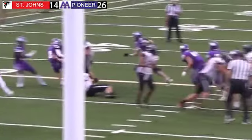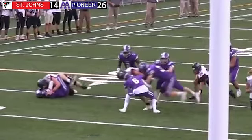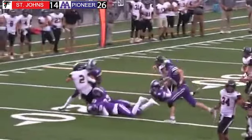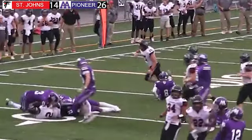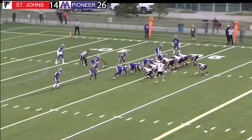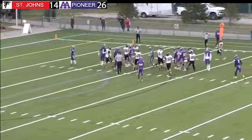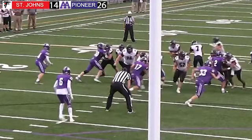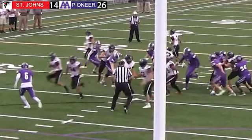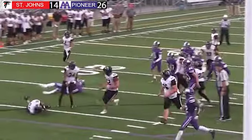First and 10 from the 20-yard line. Kudwa right on the numbers. Now runs in with the play. Pioneer with their starting defensive line in. Kudwa under center. Miller again in motion. And right up the middle is Kinney. Kinney with a 10-yard run as he grabbed the quick handoff. Burst right between the guards, and he got just beyond the 10-yard line. Another first down, first and goal from the 9-yard line.